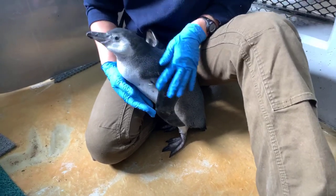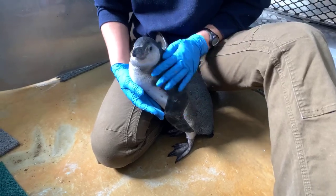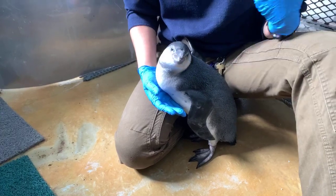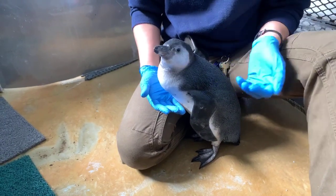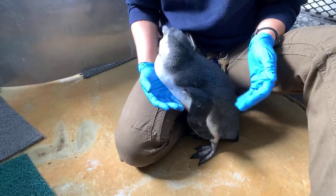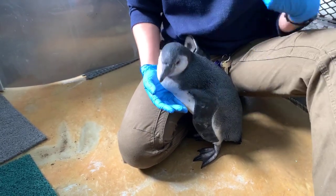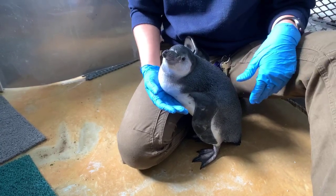So Teddy is asking, how fast can penguins run? Teddy, that's a great question. So they don't run super fast. As you can see, they waddle. So they're not the best at locomotion on land. I am not exactly sure how fast they can run, but they can swim up to 30 miles an hour. So they're more adapted to going fast in the water to catch their prey.